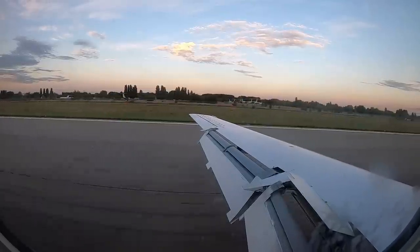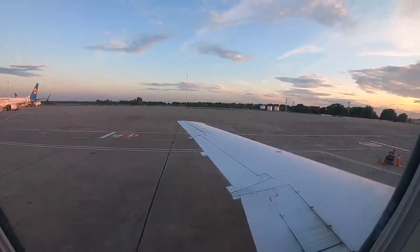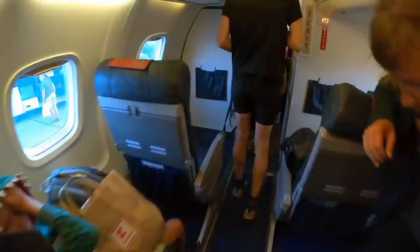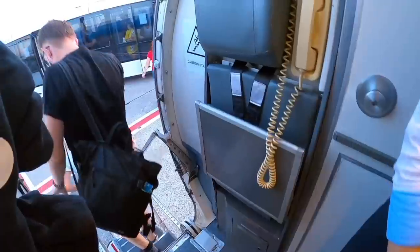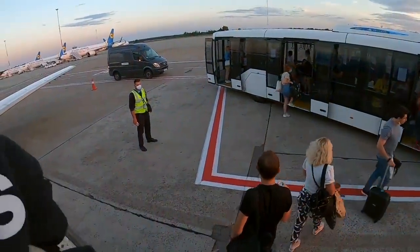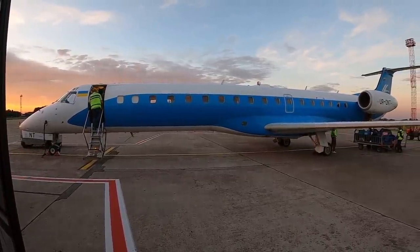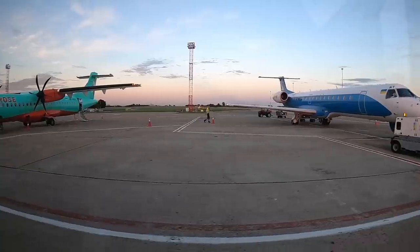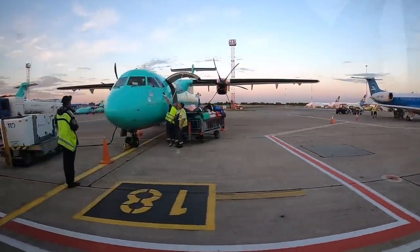Flying Windrose was a very decent experience, to be honest, and I was pleasantly surprised how good it was. I enjoyed the very professional and super kind cabin crew and a rather comfortable seat. I wouldn't hesitate to fly them again anytime soon. We then took a bus to the terminal past Windrose's ATR-72 fleet, just in case you're wondering what they look like.